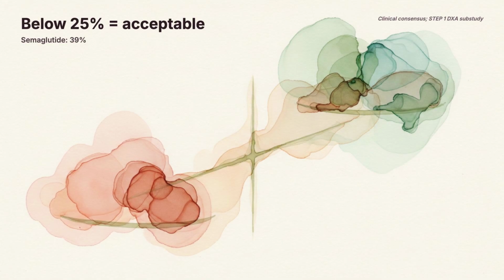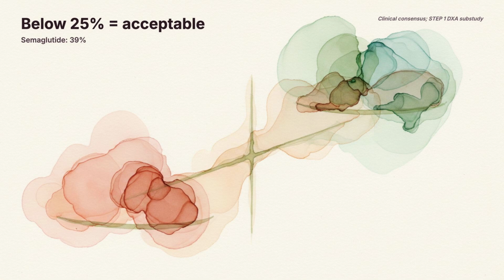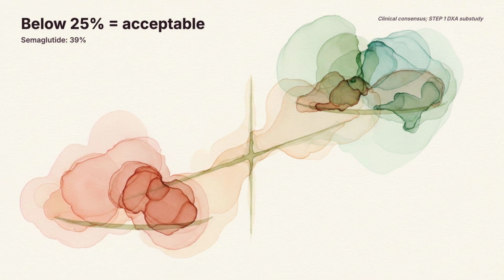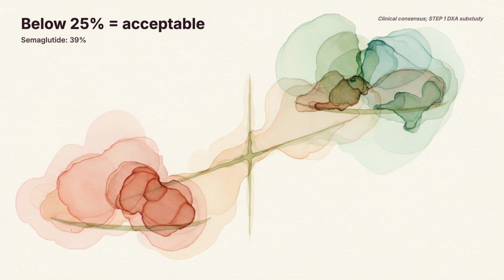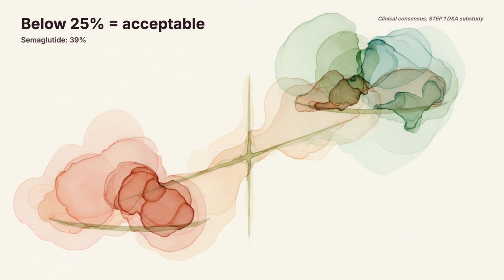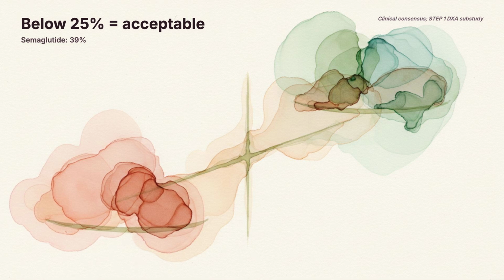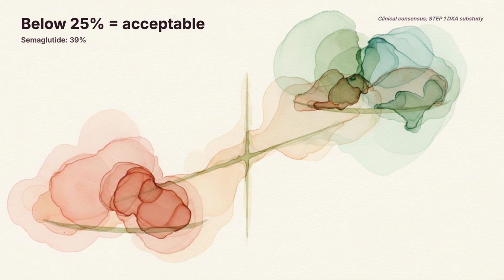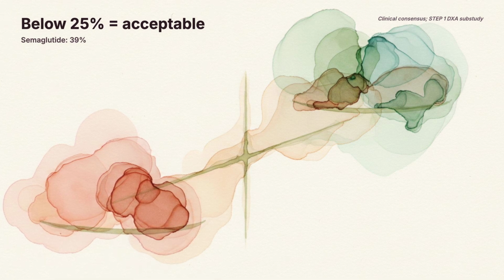Every weight loss method burns some muscle. Diet, surgery, drugs, doesn't matter. You lose lean tissue alongside fat. The clinical question is not whether you lose muscle, it is how much. Most clinicians want lean mass loss to stay below 25% of total weight lost. Semaglutide came in at 39%. That is what fueled the deflated, hollow look that became Ozempic body in the first place.